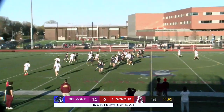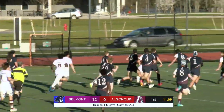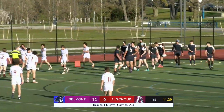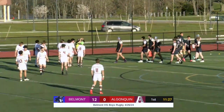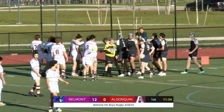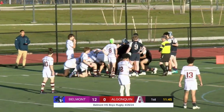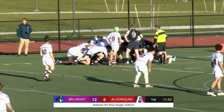But the 15 from Algonquin slices Belmont up. Oh, and is caught there by Wyatt. Gathers the ball again, continues to go. Algonquin, the number 15 for Algonquin, David Downey, absolutely cutting the Belmont defense to ribbons. But unfortunately knocked on there by Algonquin, which gives Belmont the scrum and an almost sure score avoided there by the bobble. So Belmont will try to clear it out here.